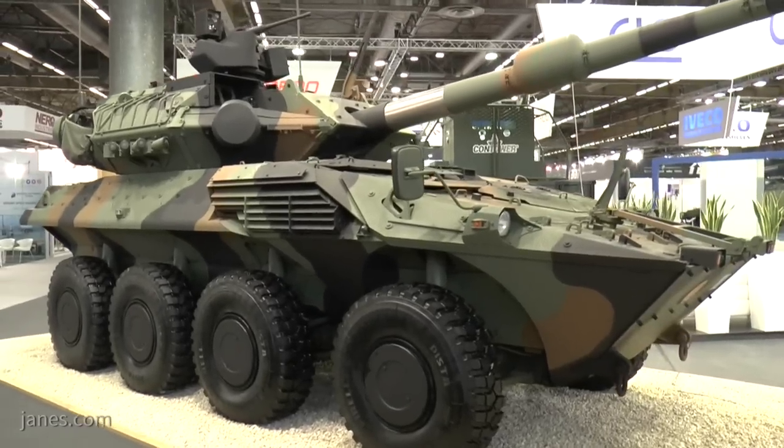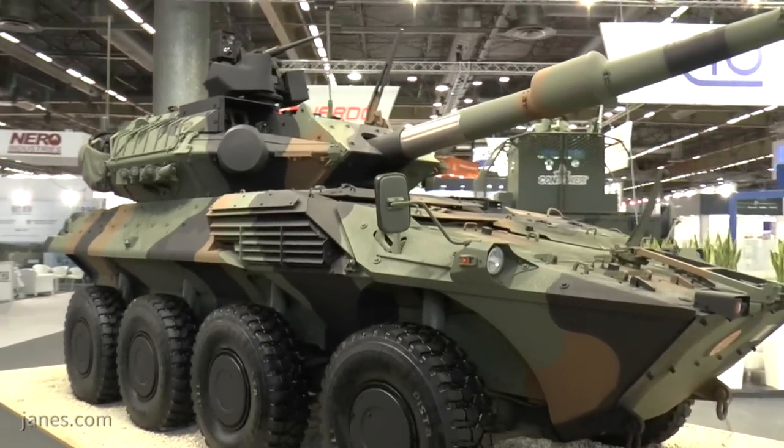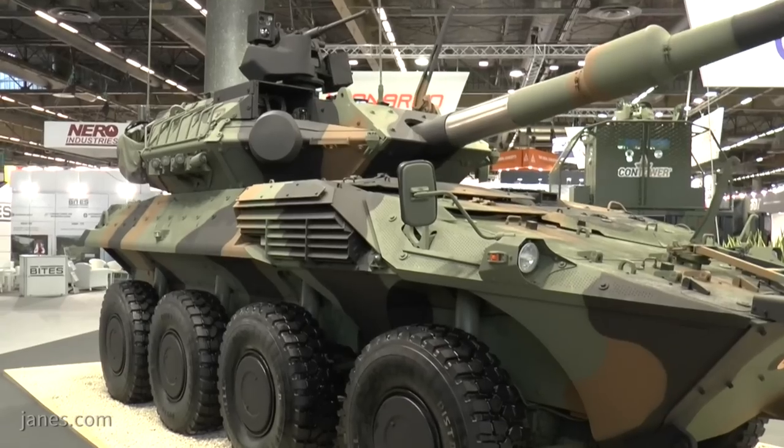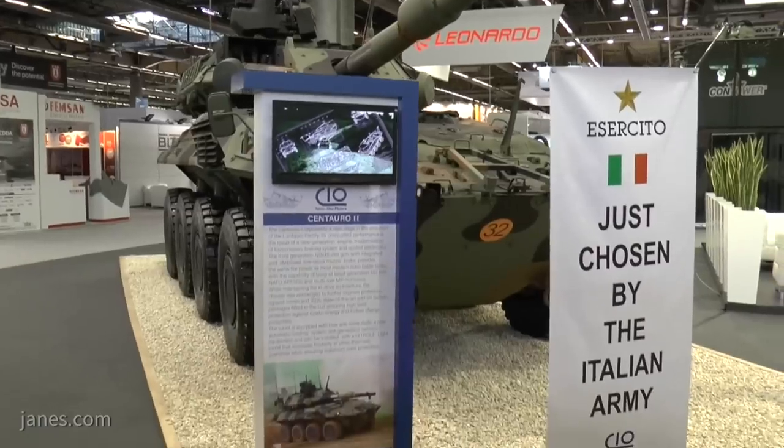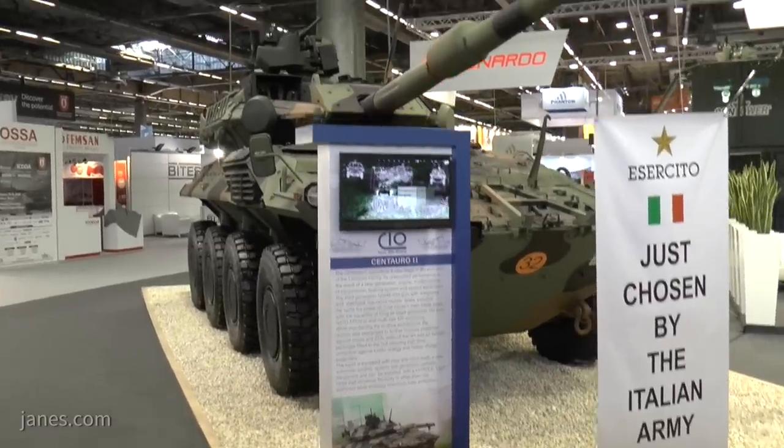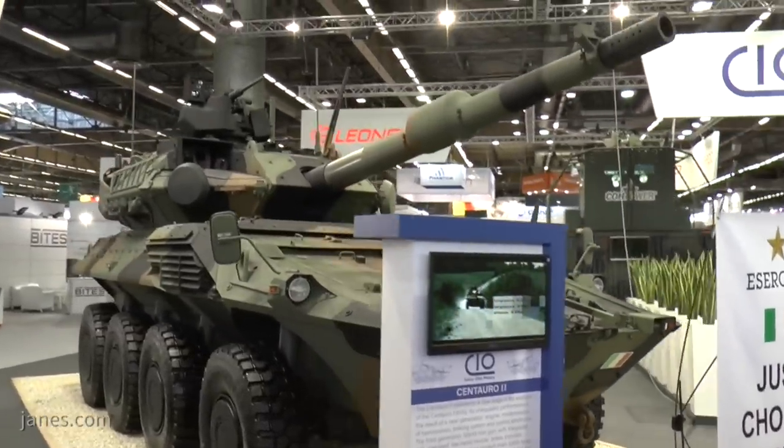There's a 7.62 mounted coaxial machine gun, and on the roof, if you notice there, is a remote weapon station armed with a 50 cal machine gun, and on the other side can be mounted a pintle mounted machine gun for local protection, plus of course smoke grenade launchers. In the future, it will probably have some elements of a hard kill defensive aid system, but it also will be fitted with electronic devices to counter improvised explosive devices, which in the past made many vehicles highly vulnerable.